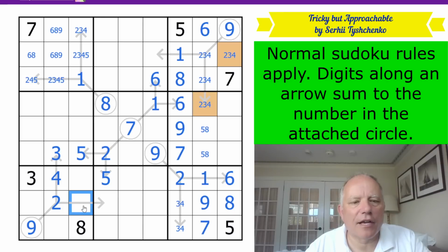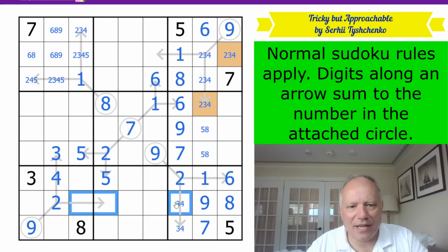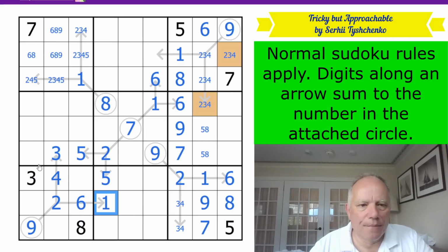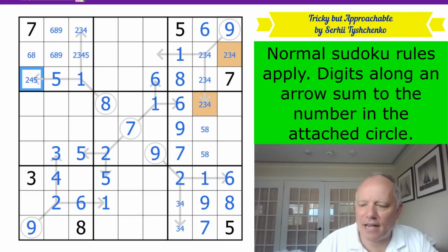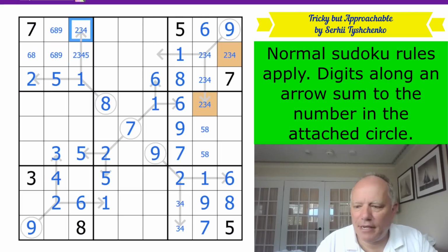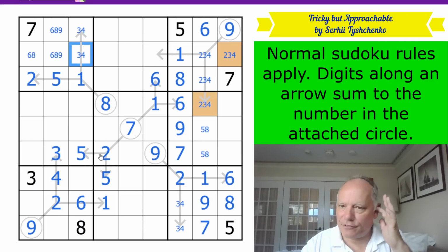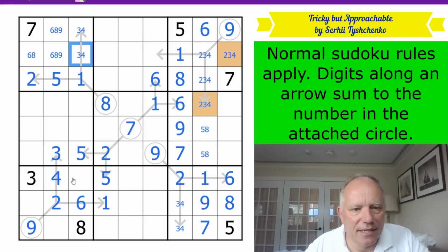Now this can't go 3, 4 because of that cell. That's really pretty again. So it goes 6, 1. This cell can't be 2, 3 or 4 now. Brilliant. So that unwinds this whole 8 arrow. This is an absolutely lovely puzzle. You can see what Sarah means actually about tricky but approachable. It really is. I'm glad I called it that.